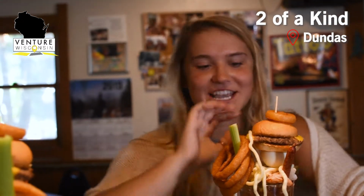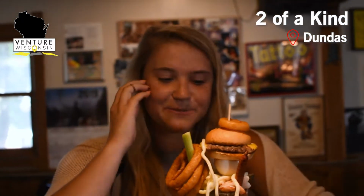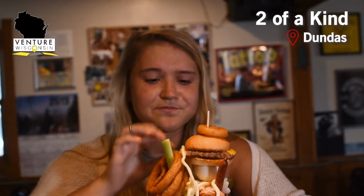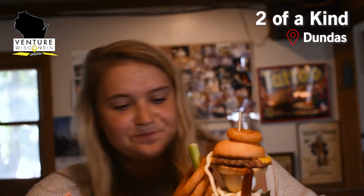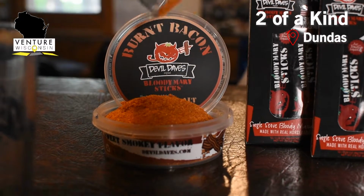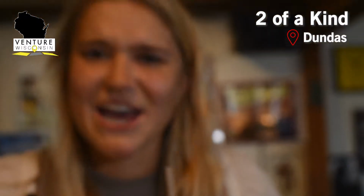Ooh, it is very delicious. It's like everything you want in a Bloody Mary mix. It's not too spicy at all, but it does have a little bit of a bite to it. And it tastes like fresh tomato. Yum. The burnt bacon tastes so good. And we're on to the next one.